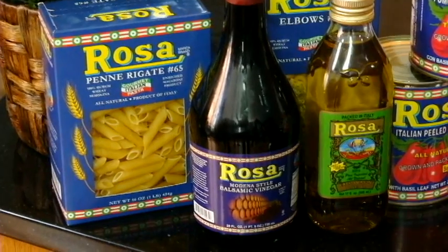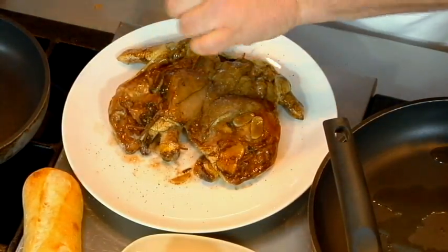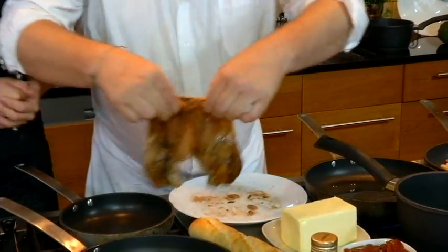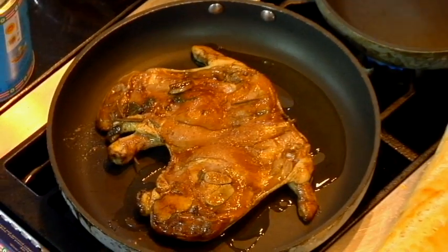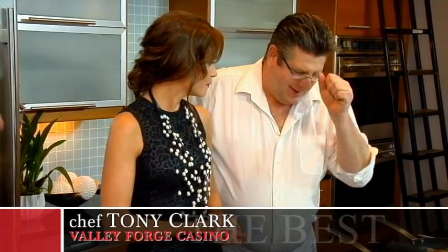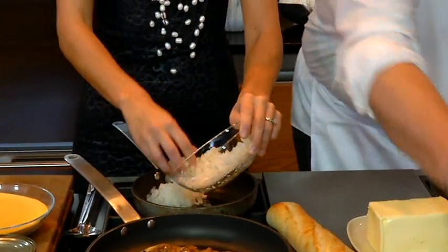Glad to hear it. So I'm just going to start with this Cornish game hen. Now, I marinated it in a little red wine, salt, pepper, olive oil. So you got some garlic and herbs in there too? Yep, just when I marinate it. Try and get a nice crispy skin. Skin side down first. You're going to do something for me today, right? You want me to start on the polenta? I love it. Awesome. So we're going to start by sauteing some onions.